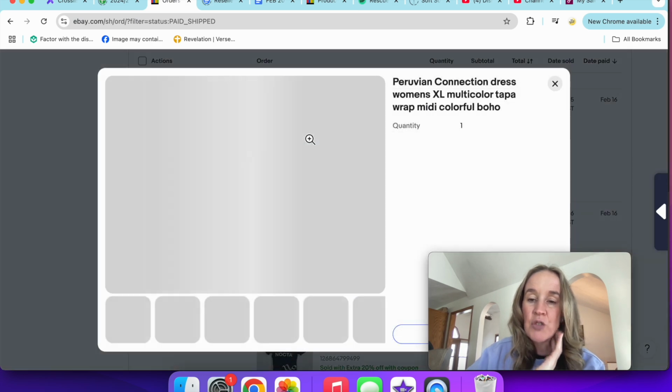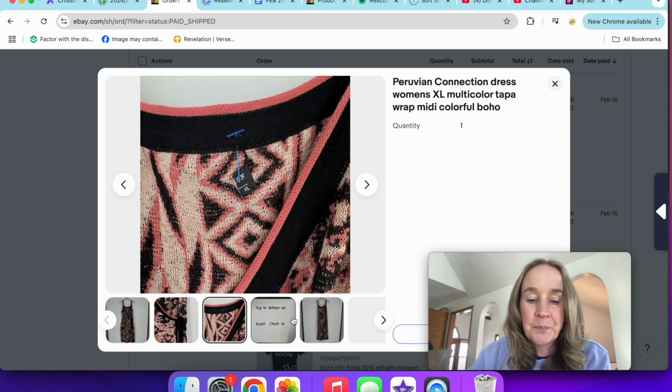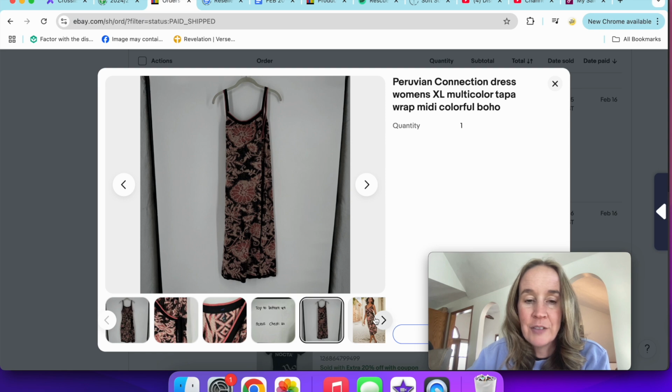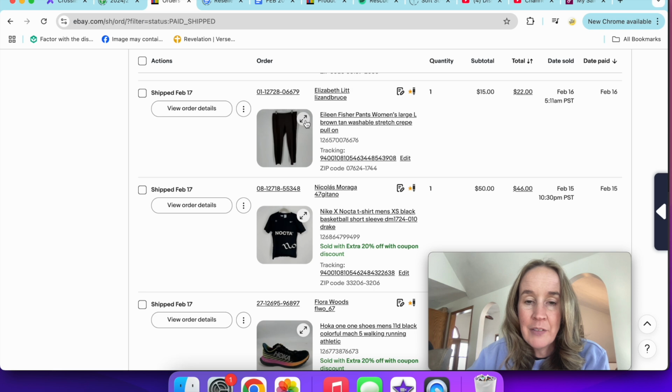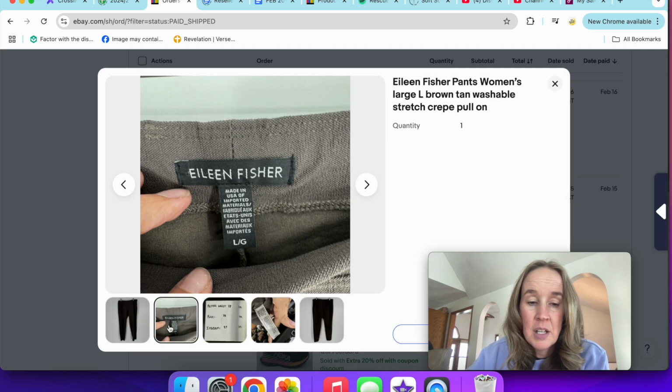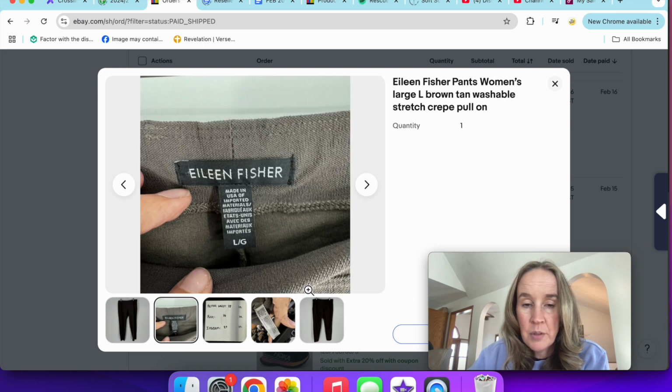Another Peruvian Connection dress. This one sold for $34. It wasn't a size extra large. It had a wrap kind of tie front detail, and that was pretty cute. Here's another pair of Eileen Fisher pants that sold for $15. So brown, size large, viscose. I think this is like their washable stretch crepe pants.